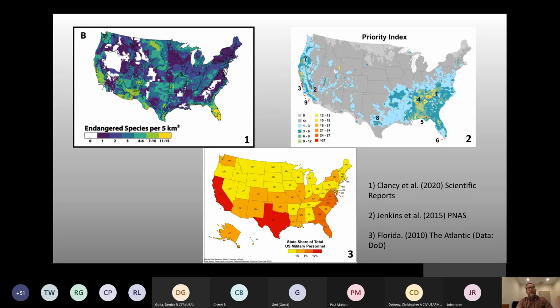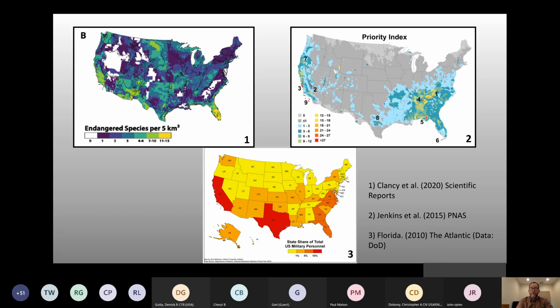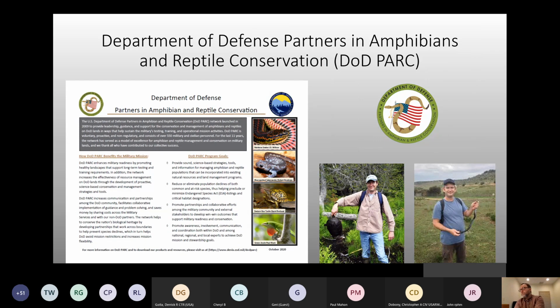And that's primarily because of where Department of Defense lands are. Historically, they are highly concentrated on our coasts, in California, where there's a big concentration of endangered species, and in the southeastern United States, where there's a big concentration of endangered species and priority ecosystems for those species. And obviously, we see that in this map number three here from the Atlantic with data from the Department of Defense.